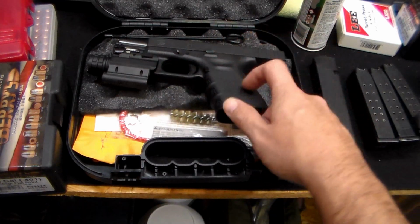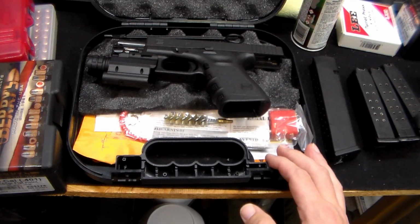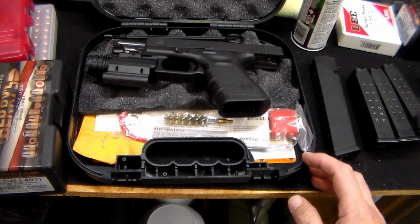And I had a light on the Kel Tec too. Maybe I'll get it out and shoot it at some point. Yeah, I probably will. I'll probably shoot it in this video too. Why not? What the heck?